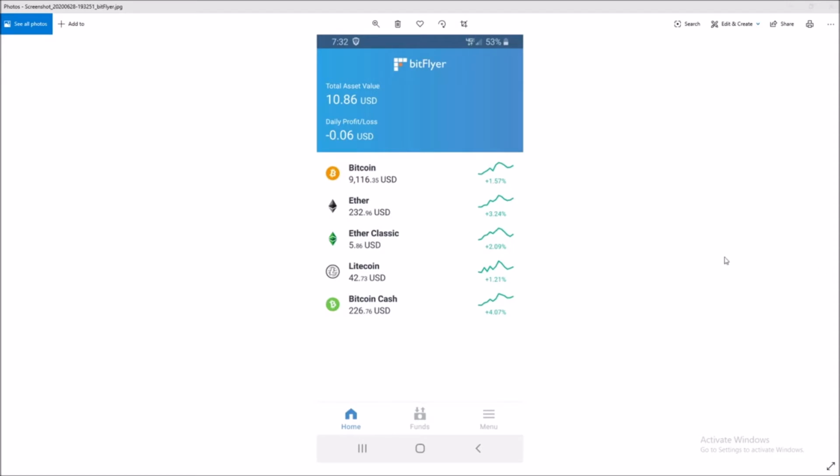BitFlyer offers you 5 different cryptocurrencies to purchase: Bitcoin, Ethereum, Ethereum Classic, Litecoin, and Bitcoin Cash. The only possible way to transfer money into BitFlyer is by doing a bank transfer or wire transfer. You will need to input your proof of identity, cell phone verification, and personal information, which includes taking a picture of yourself and holding your driver's license next to you.